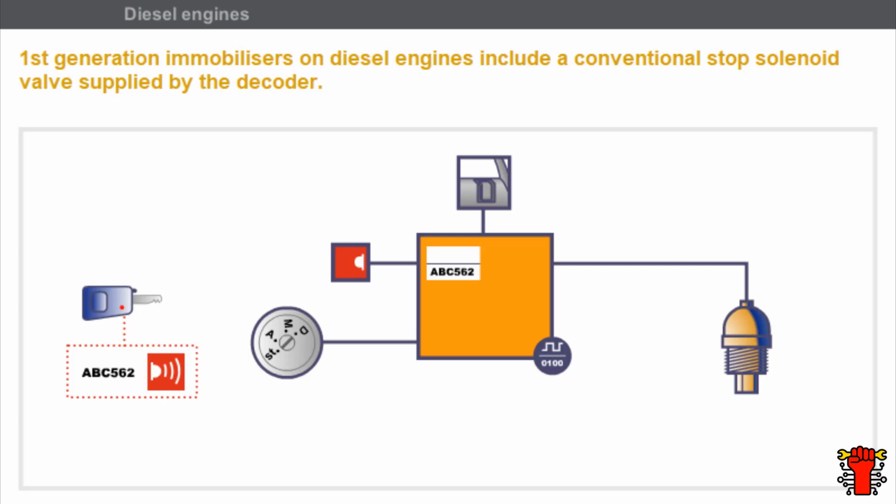Diesel vehicles are fitted with mechanical pumps without an injection computer in first-generation immobiliser systems. First-generation immobiliser systems with diesel engines use a conventional stop solenoid valve. The pump solenoid valve is simply supplied by the decoder. When the immobiliser is active, the solenoid valve is not supplied and remains shut, thereby preventing the engine from starting.